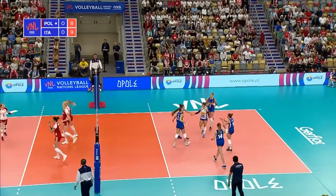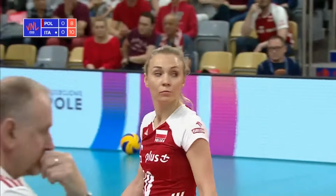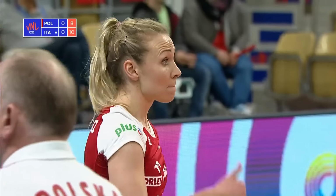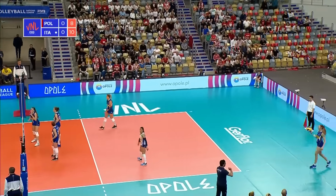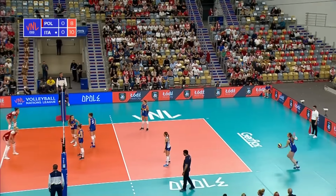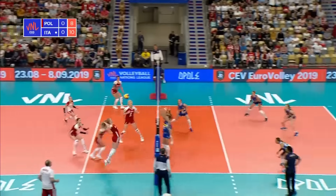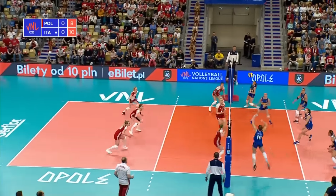Oh, that is almost an ace, but not quite. Nice idea. 2-point cushion re-established for Italy. Poland need a couple of quick points to shift the balance here and change the complexion of this opening set. Italy's serve. Here's the set. High, and they'll rebuild here, Italy.